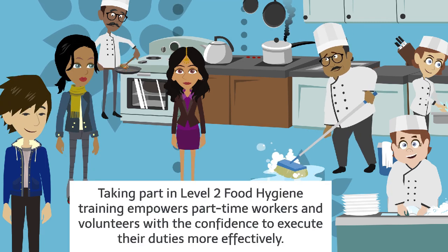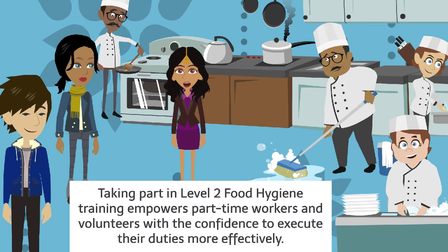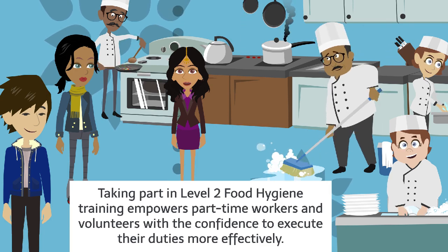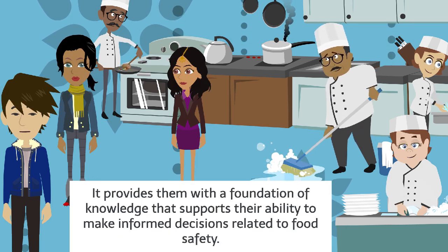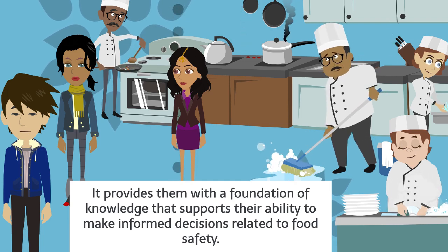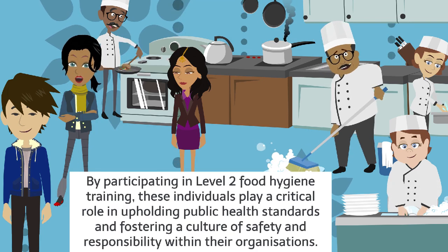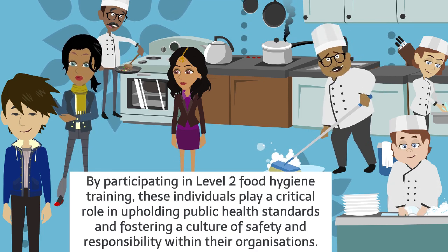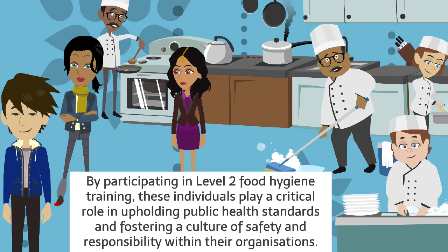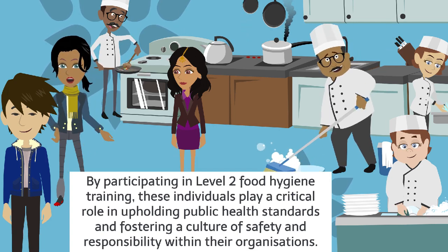Taking part in Level 2 food hygiene training empowers part-time workers and volunteers with the confidence to execute their duties more effectively. It provides them with a foundation of knowledge that supports their ability to make informed decisions related to food safety. By participating in Level 2 food hygiene training, these individuals play a critical role in upholding public health standards and fostering a culture of safety and responsibility within their organizations.